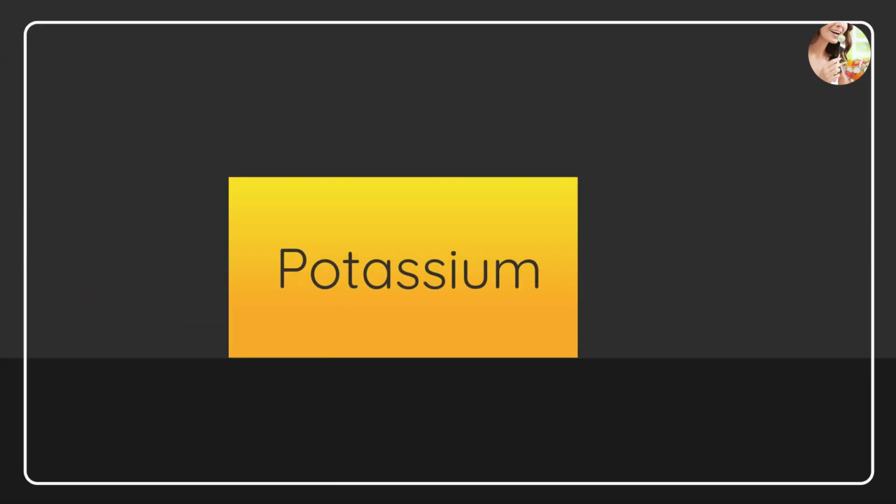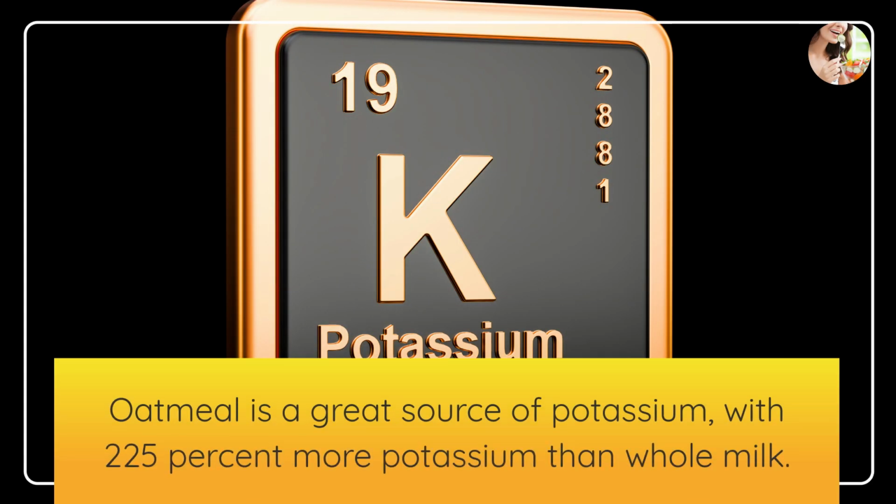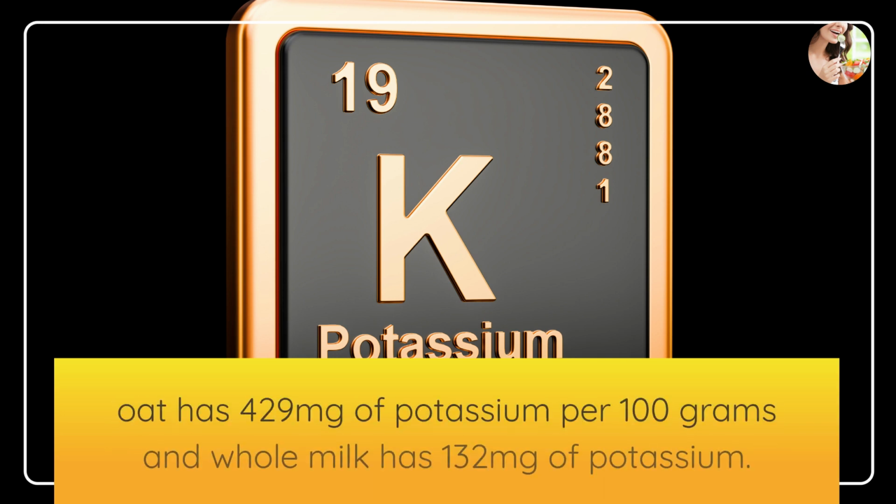Potassium. Oatmeal is a great source of potassium, with 225% more potassium than whole milk. Oats contain 429 mg of potassium per 100 grams, while whole milk contains 132 mg.